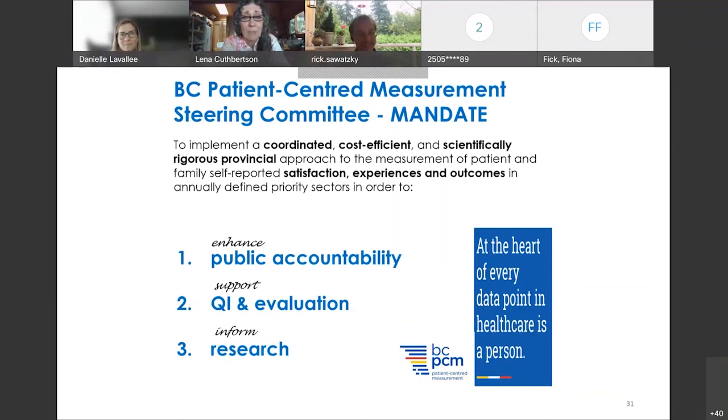But the other thing that we evolved to was this mantra that Rick and I use, that PREMs plus PROMs equals better together. We began to also ask people not only about their overall global ratings of satisfaction, not only did we ask them to tell us about their care experiences, but we also asked them to tell us about their health status.